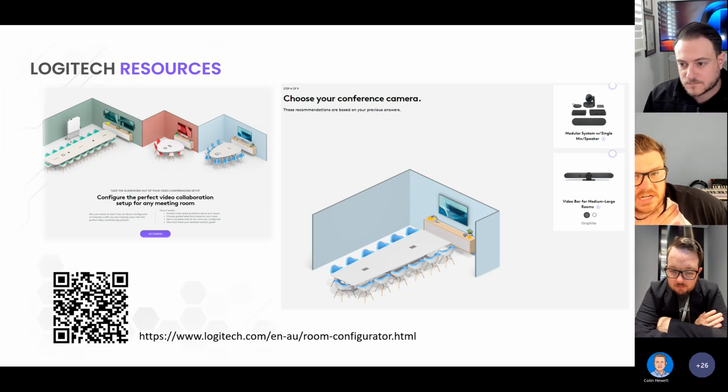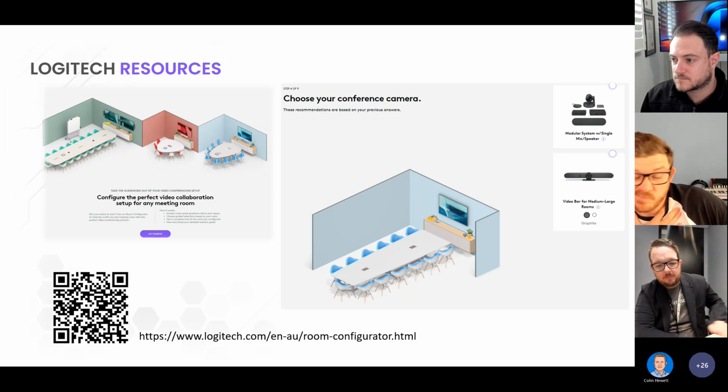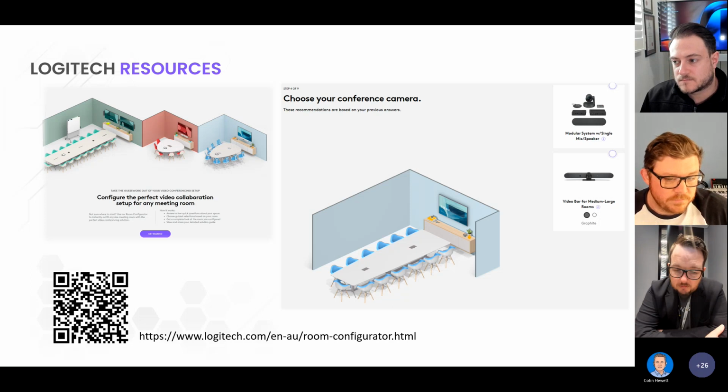This configurator will walk you through the entire process. And at the end of it, it will give you a list of your required bits and pieces, almost like a bill of materials, really. So you can do your design of your room, what you need, and get a really good estimation of what you're looking at as a requirement.